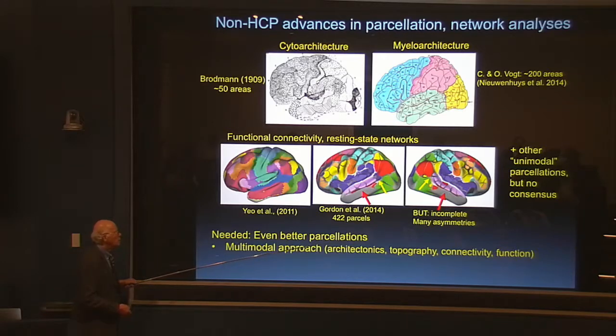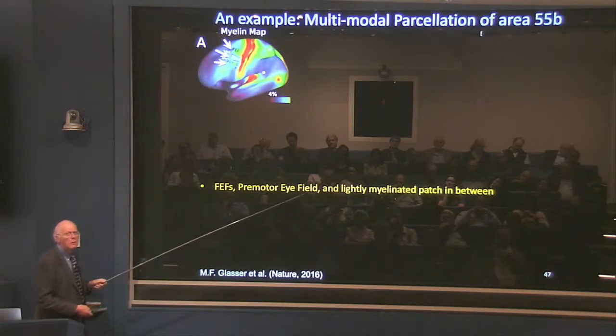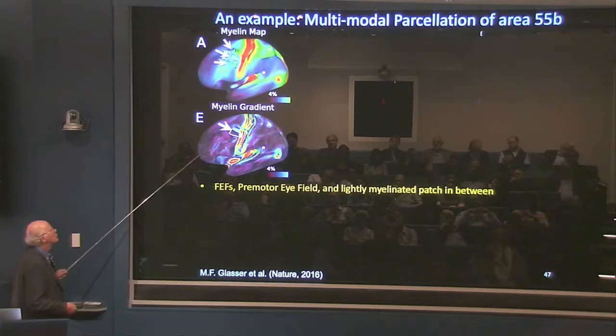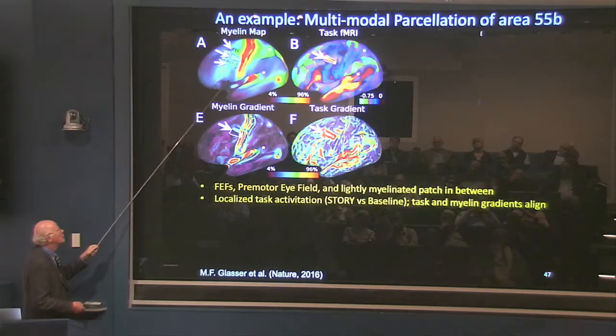So Matt Glasser and I aim to get better parcellations using a multimodal HCP approach that uses all four types of information hand in glove, and as well to actually be able to parcellate individual subjects as well as group averages. So I'm going to show you the strategy we use very briefly. So here's a myelin map that you've already seen, and here is the spatial gradient in the myelin map. And we're going to key on one particular region of interest. This white outline represents the regions of a sharp gradient in myelin content, and we label it 55B as a marker for reasons that will become apparent in just a moment.